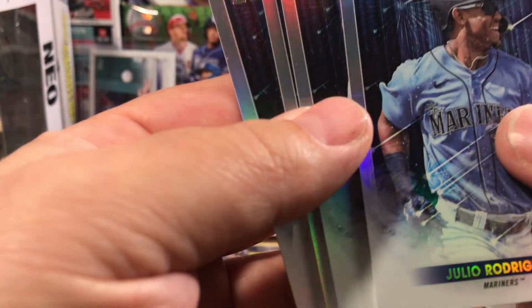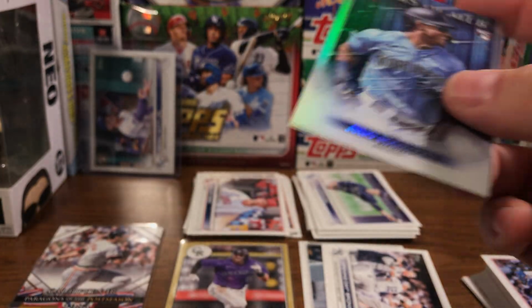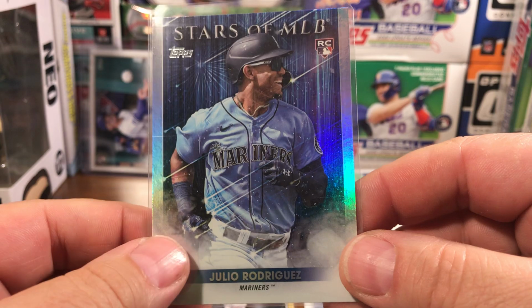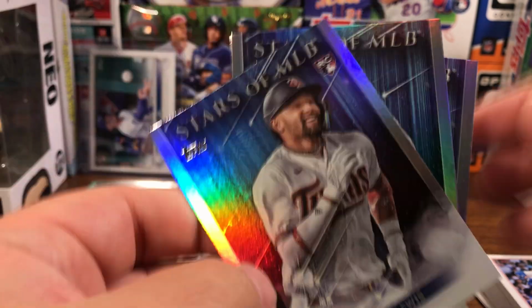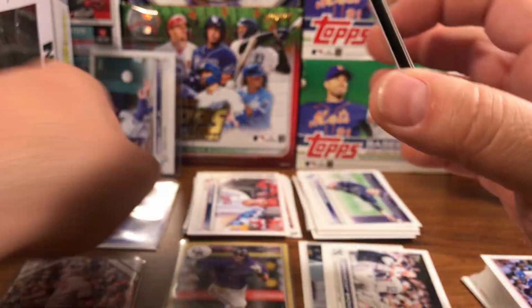So it's one of the Stars of MLB that's got the corner. Who is it? Ryan Mountcastle, so I'm fine with that. But here we go, another Julio Rodriguez. Stars of MLB, I hit a bunch of these. So we'll put that right there. I'm not going to sleeve these up, but Royce Lewis, Javier Baez, and Mountcastle.